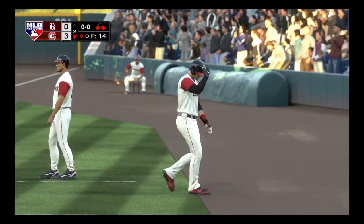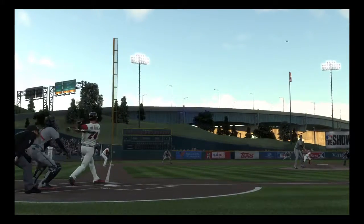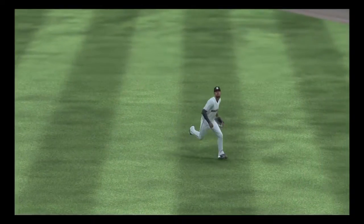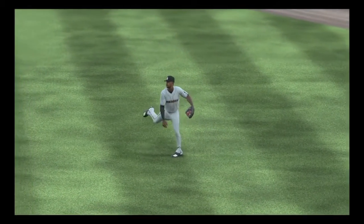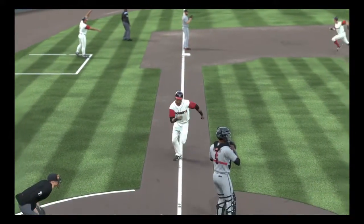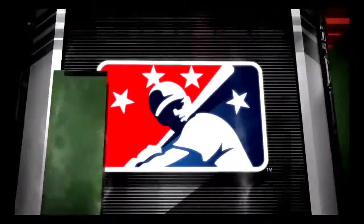Man, this is a spot where you really want to get greedy as a hitter. Bases loaded, nobody out. You're hoping for that big swing of the bat. What does he get? A sacrifice fly, and only 1 run scores. I'm sure he wanted more, but he's not going to complain about the RBI.